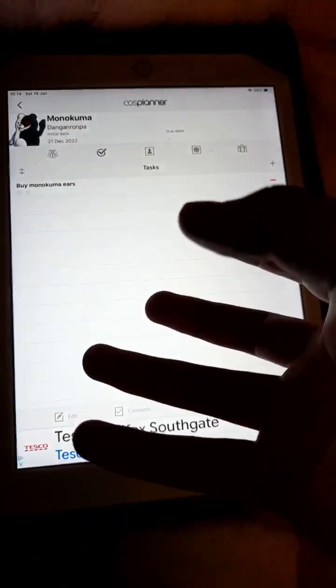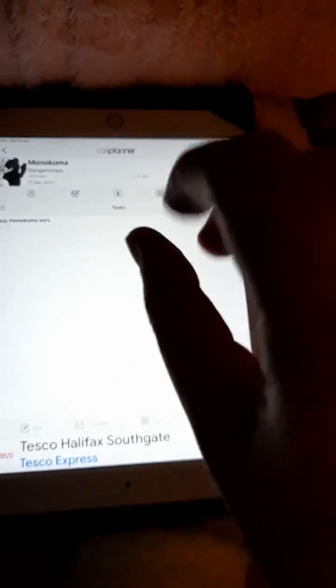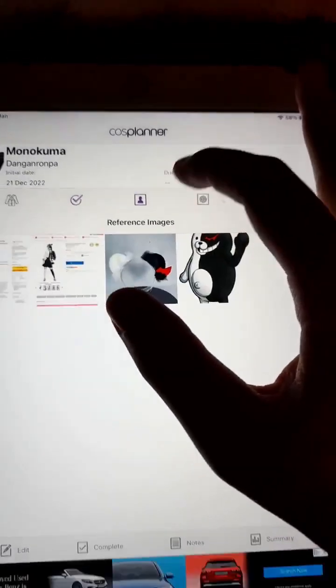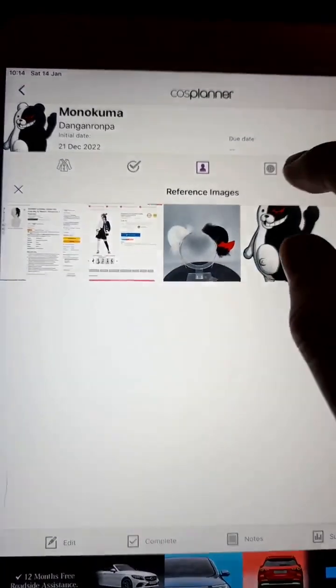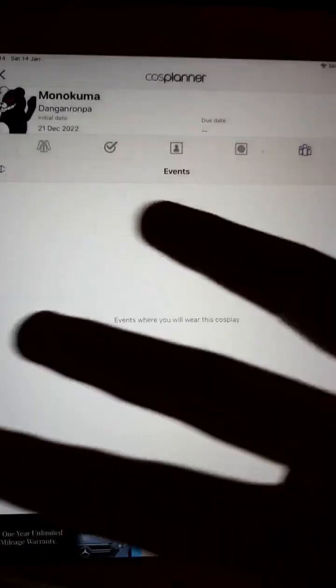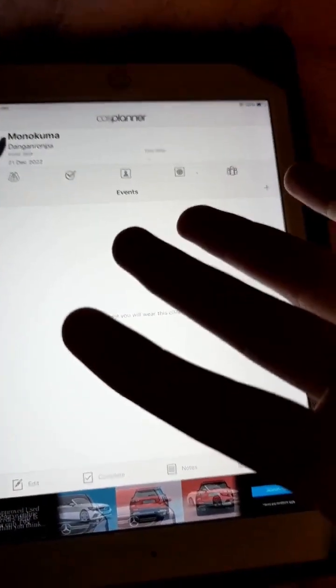There's a creator out there, I think she's got an Etsy shop, and she does the Monokuma ears. And I want to get that so bad, but I'm not sure how much the price is, so you have to look it up. And then these are the reference images, of course. We're going with this kind of aesthetic. And then the process pictures. And then what events I'll be wearing Monokuma to. I am planning a Monokuma cosplay for this year, and I want to do it in bits. He'll be a lot of fun to actually cosplay.